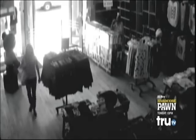Let's just review the cameras. Let's see where we went wrong. Maybe there's something we're missing. It just didn't feel right. The door alarms didn't go off, so the security tags must have been removed. The question is how?